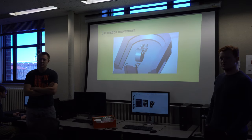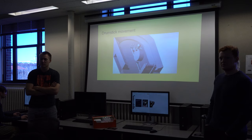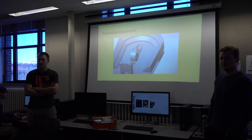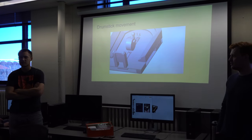And then here you can see the drumsticks moving back and forth, and those are run off of another servo motor. It's actually inside the drum. And then we're going to have a little connecting rod that comes out and pulls the drumsticks each way.